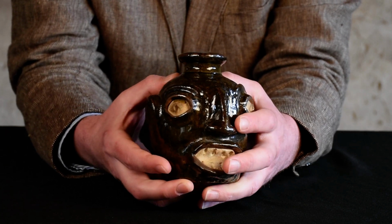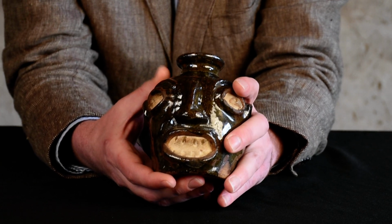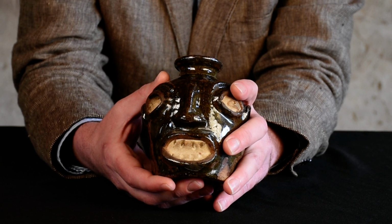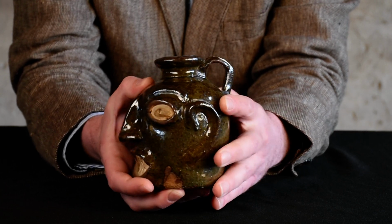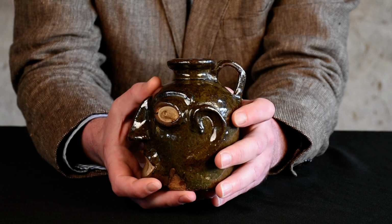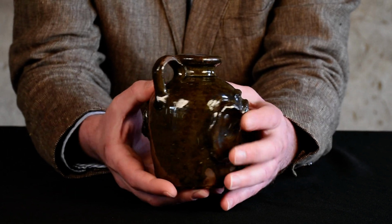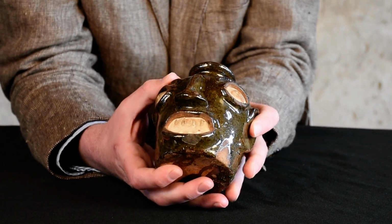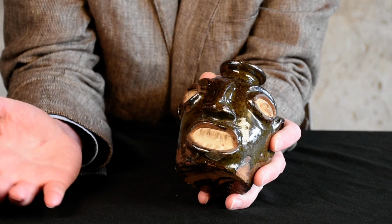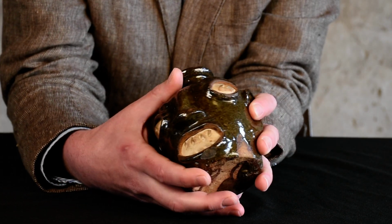So many Edgefield district face jugs are open to speculation as to where exactly they were made, what pottery shop, even what time period. These kinds of ideas get tossed around a lot. But because of this specific spout construction, we're able to firmly attribute it to this specific site. A lot of times you'll see face jugs from this site and other sites missing parts. They'll have an eye that pops out. They'll have part of the mouth missing, things like that.